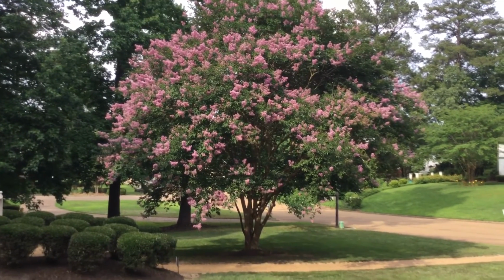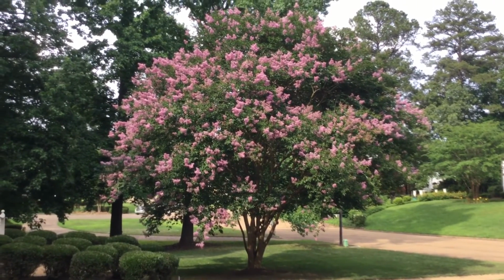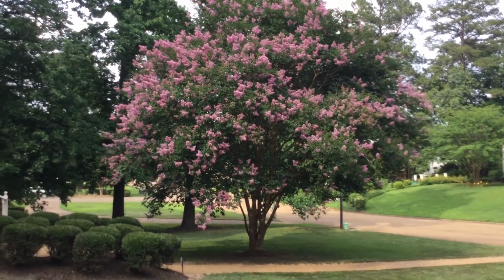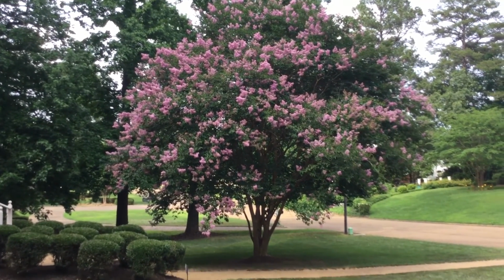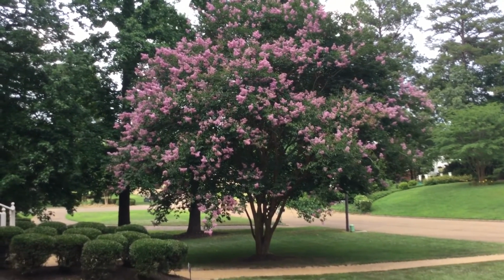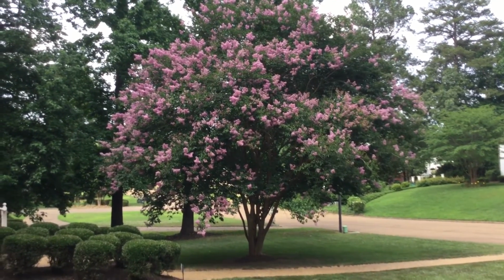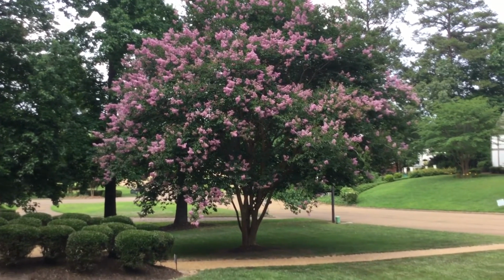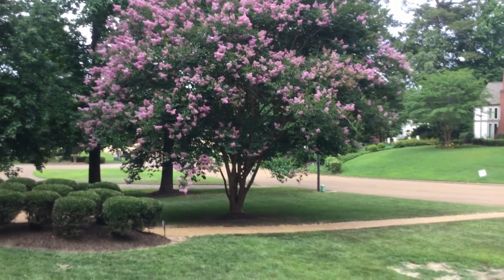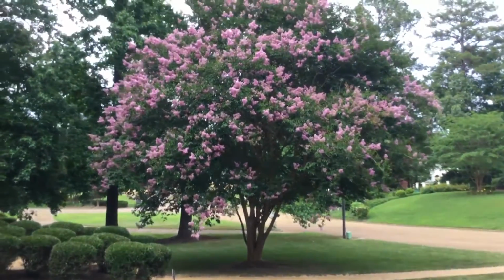It's just beautiful. And we didn't have just a couple of blooms last year. And I believe it was because it wasn't trimmed back or the lack of water. We didn't have much rain last year as we've had the beginning of this year. And so I think that's had something to do with it. But anyway, I wanted to share that with you all.